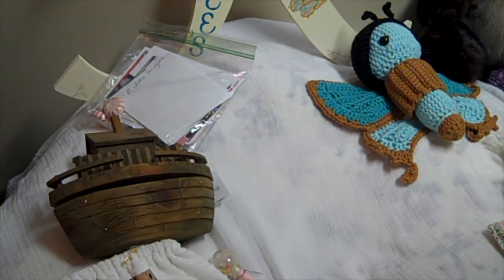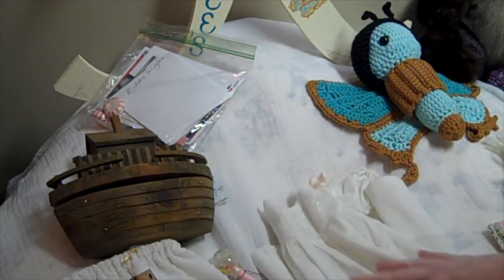It has the tiniest little buttons on the back, 2 little buttons, and on the shoulders there's pink ribbon on each shoulder, tied as a bow, and then it has the beautiful embroidery in white flowers down the front and on the top by the neck, and it's pleated at the bodice. It's really, really pretty. So I picked that up.